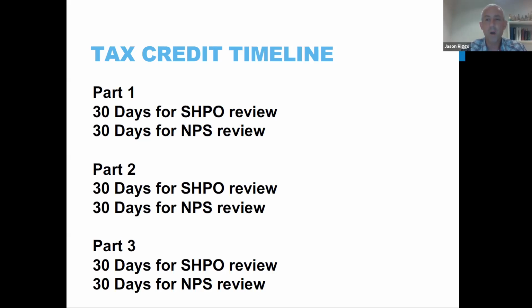That means that most of what you've proposed is accurate and they agree with it, but some one or multiple line items of features, they don't agree with what you're proposing to do with them, and they want you to change that. It could be how you're proposing to change the floor plan. It could be a material that you're proposing to use that they don't agree with.